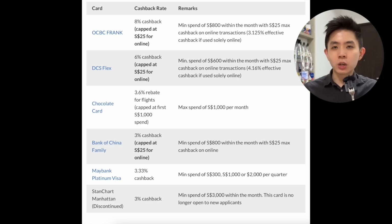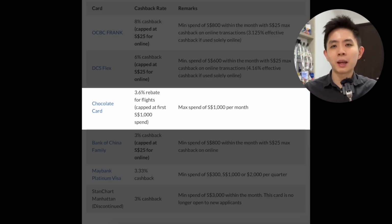So I think the benefit of using a cashback card to pay for your taxes is pretty clear, right? You take the cashback rate that you'll get, minus off the service fee, and whatever is remaining is your overall effective reward, and you have saved on your taxes. One more card to use for cashback is Chocolate Card. It isn't technically cashback, but you can use Max Miles to offset your flight tickets at 1.8 cents per mile. Since the Chocolate Card earns 2 Max Miles per dollar, this can be seen as a 3.6% cashback card, unless of course you will never ever buy flight tickets.